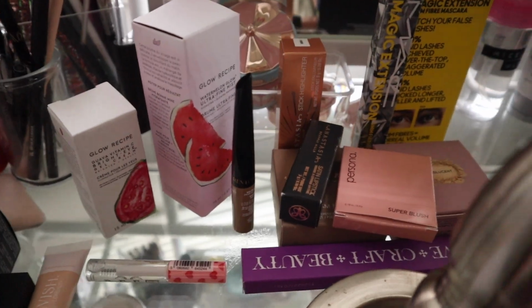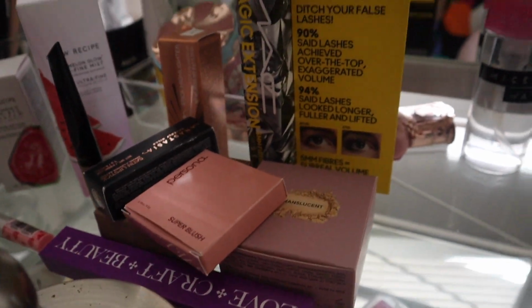So I'm gonna be doing my birthday makeup. I have a lot of products from Ipsy to try out. I'll insert footage of them here. And they sent me quite a few things that I'm excited to try.